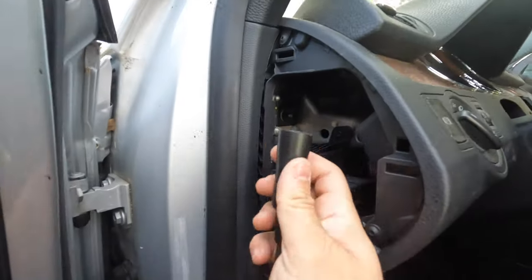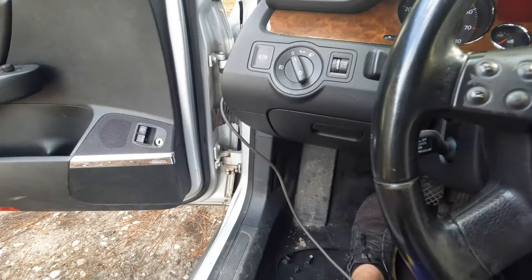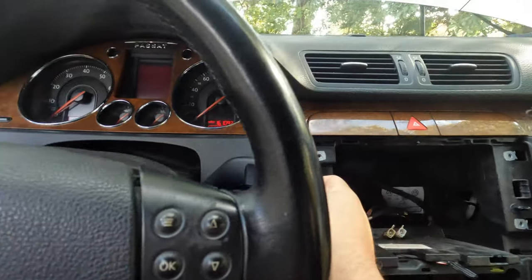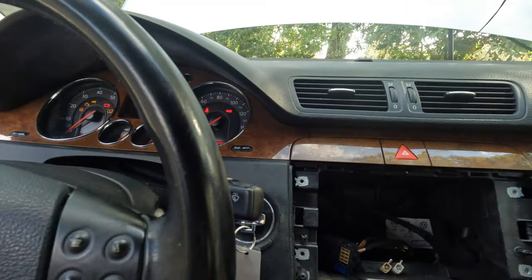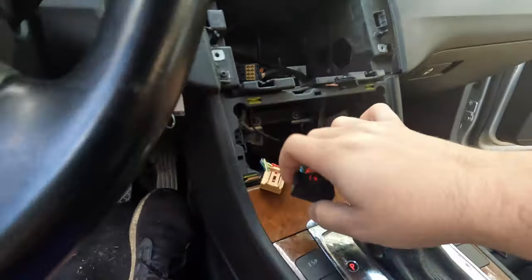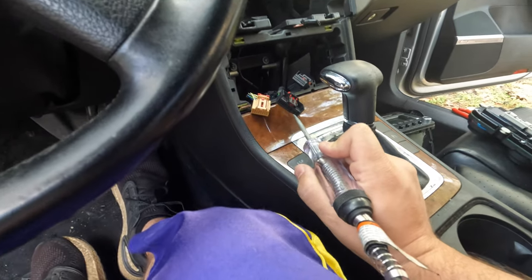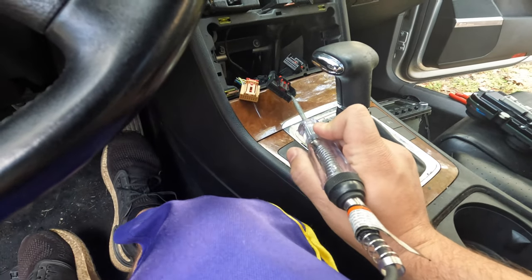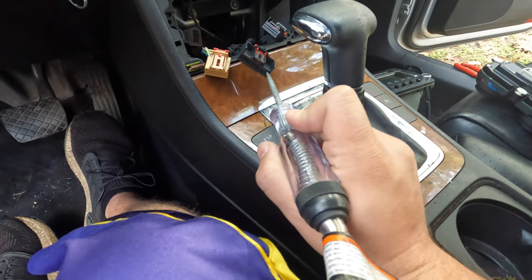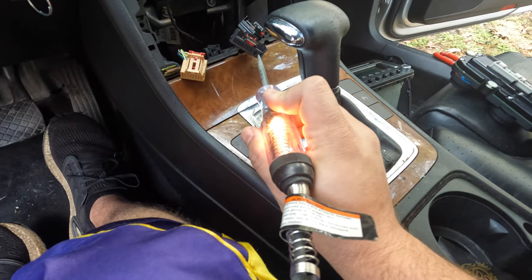I'm gonna hook up the tester to ground. After connecting that, I'm gonna put your key in. You don't have to start the car, just in the on position where all the lights are on and everything. And then you want to grab your tester. I've already read the diagram. I know the first pin is power. The second pin is ground. So we touch the first pin. And you see we have power.